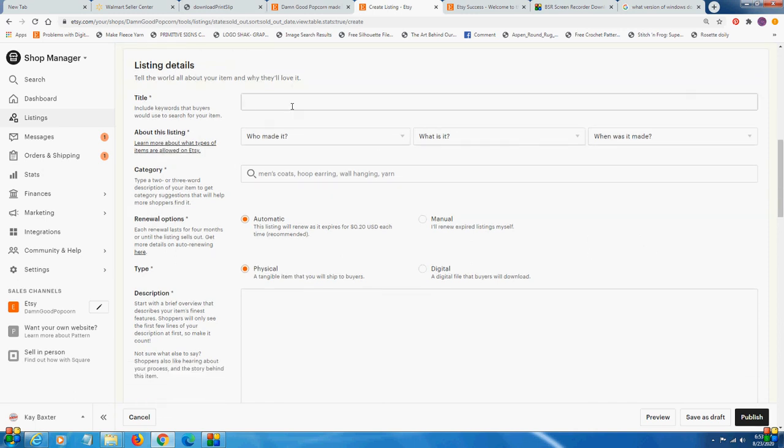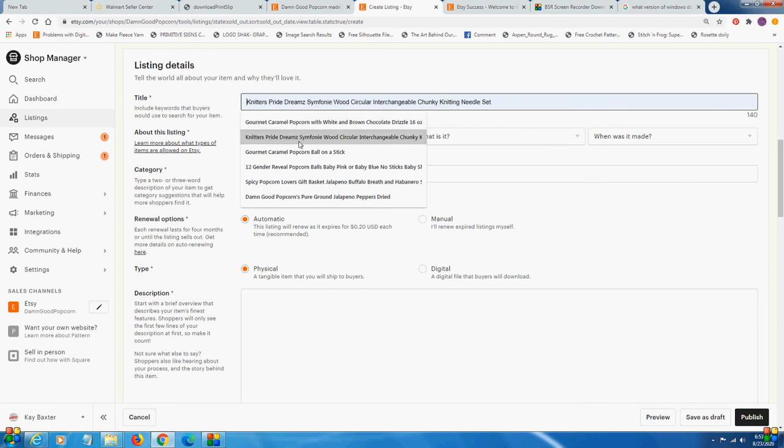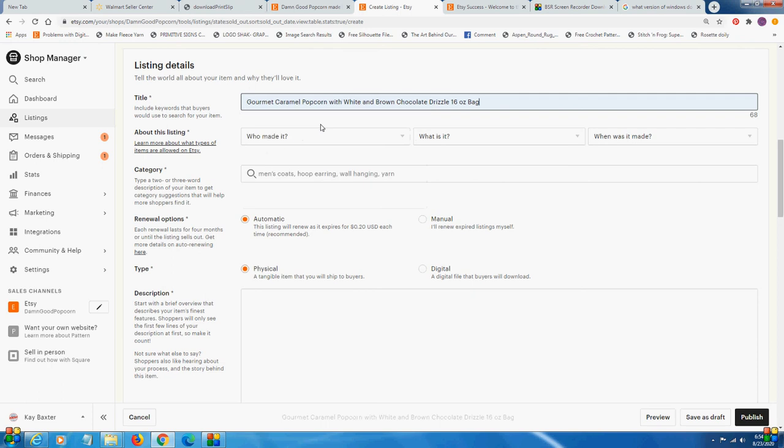Okay, so here's the title. Here's some previous titles I've made. Let's pretend we're doing this one. So let's look. Gourmet caramel popcorn with white and brown chocolate drizzle, 16-ounce bag.